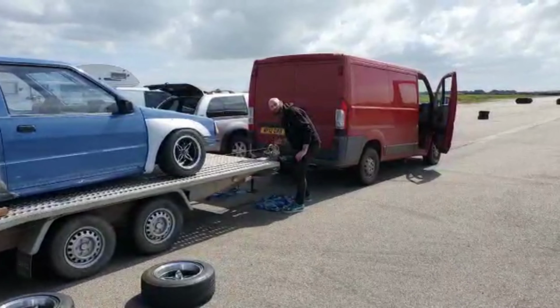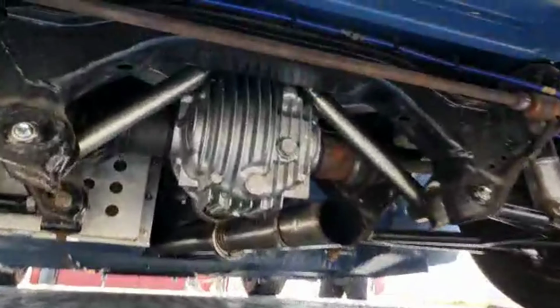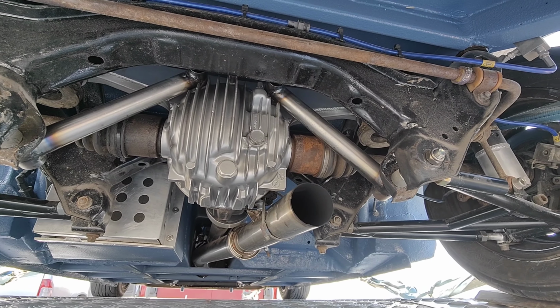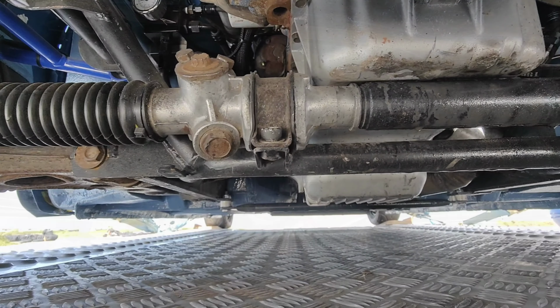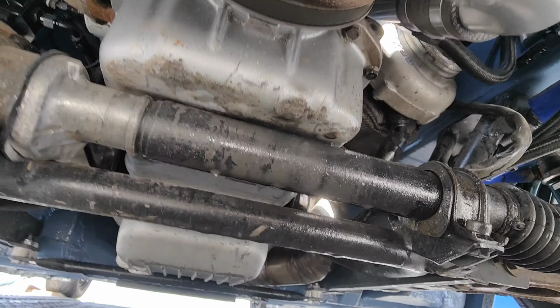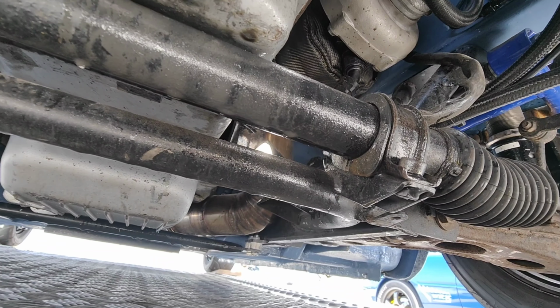I always thought I was the wind-up merchant, but it turns out it's him. No diff on the floor. It's actually up there. Test day number two, and the diff has survived. Got an oil leak coming from somewhere. I wonder if it's a turbo drain or something, but that might be why it's smoky.